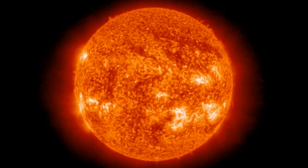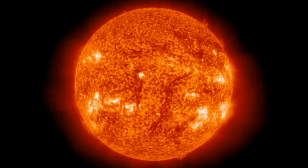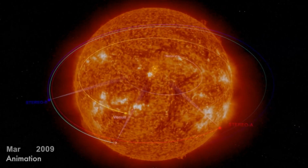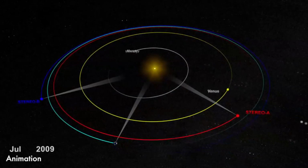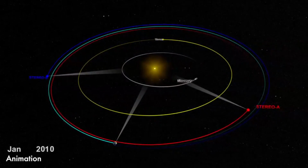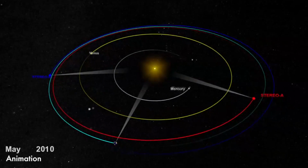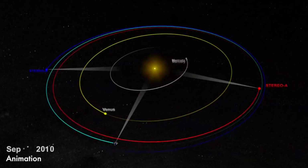This clip was taken from a spacecraft launched in 2006. The spacecraft is one of a pair known as STEREO, as they move around the sun at positions ahead and behind the Earth. This enables them to capture stereoscopic images of the sun. Using this, we can capture the back of the sun, which is the side not facing Earth. We can now know which sunspot groups come around to our side.